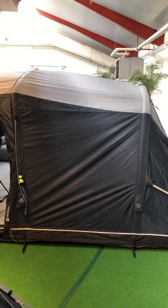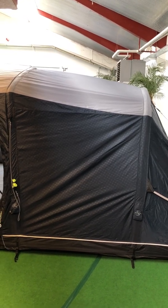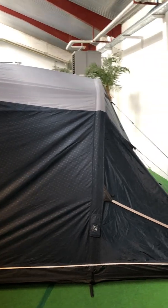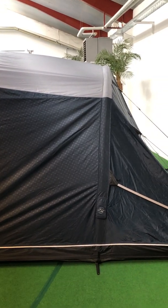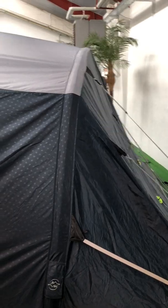So that is a definite advantage with Outwell tents, and this particular one, for 2020, has angles on all the tubes, because some of the Outwell tents only have an angle at the back and an angle at the front. That again really does make the tent a lot stronger against the elements.